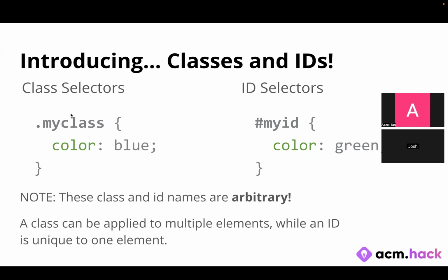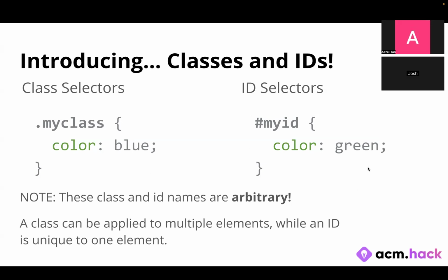For class selectors, we have a dot in front and then you put in the class name. This is arbitrary. You can name it whatever you want, but here we're just going to call it my class. And then we write in the property and the value. That's the same for ID, but instead of a dot, we put a hash and then it says my ID, but you can name it whatever you want. And then we also change the property and the value. So these class and ID names are arbitrary.